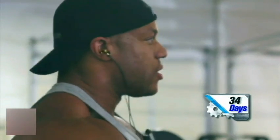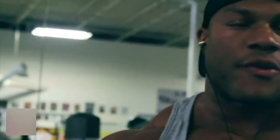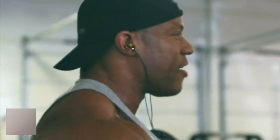Here we are, we're gonna do delts. We're gonna go through a ton of different exercises, a ton of different movements. We're gonna start with some presses, do laterals, a couple different rear delt exercises, front raises, more presses, shrugs, you name it. Really, what we're trying to do with this particular workout is create a lot of volume.